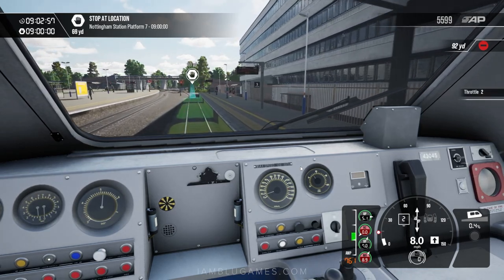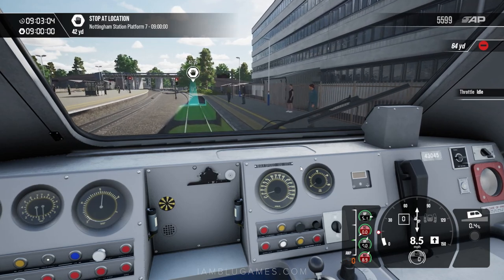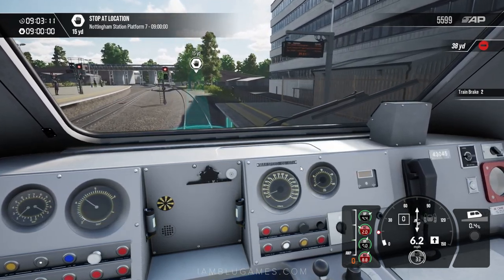Kind of like how I mentioned with the Acela, it'd be pretty nice if you could drive these all the way to where they do actually originate or end in other cities, to kind of have connection maps in a way.